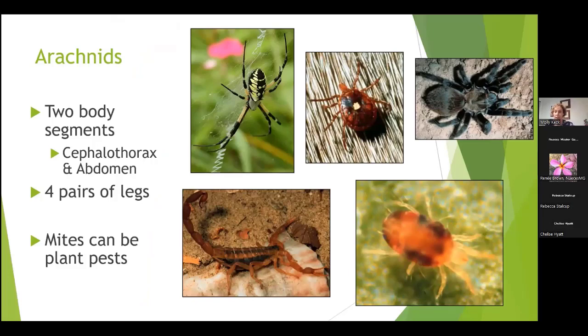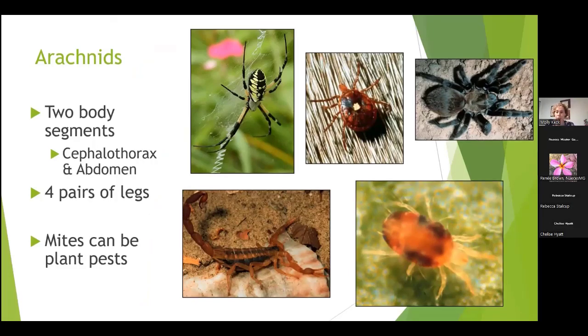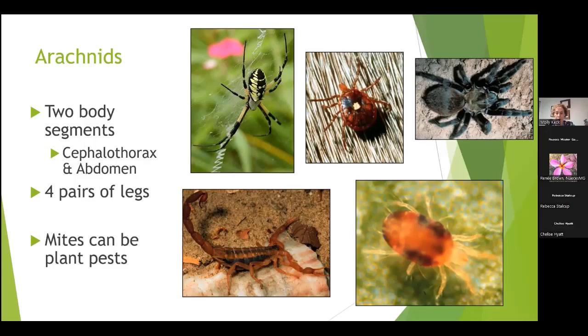Most of the arachnids are beneficial. There's very few that are really going to be a plant feeder, except for some of the mites. Spiders don't feed on plants. Ticks don't feed on plants. Tarantulas, scorpions. Most of our arachnids are predatory, which we always consider a predatory insect to be beneficial. Ticks, not so much. They are blood feeders, and so they're a medical and veterinary pest. But there are some mites, and you know them as spider mites, that can be plant pests and cause some pretty bad damage on certain species of plants.